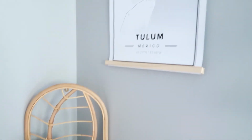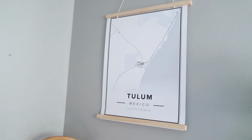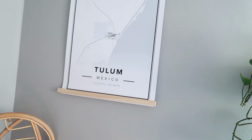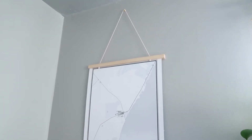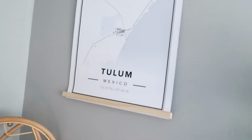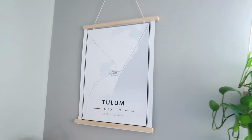And then for the star of the show, this is the map from Mapiful that I chose. Again, it's the 18 by 24 poster. I totally love it. It's super minimal, but adds that little boho vibe that I'm always looking for. And like I said, it's the Tulum region, and I just think it is super nice.